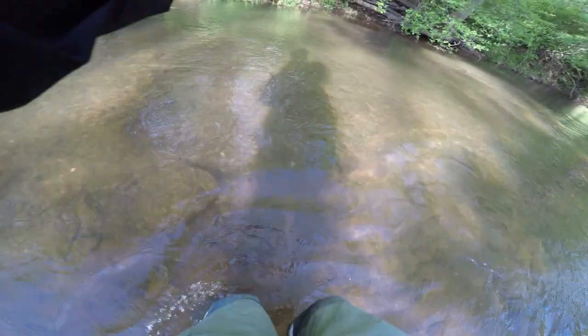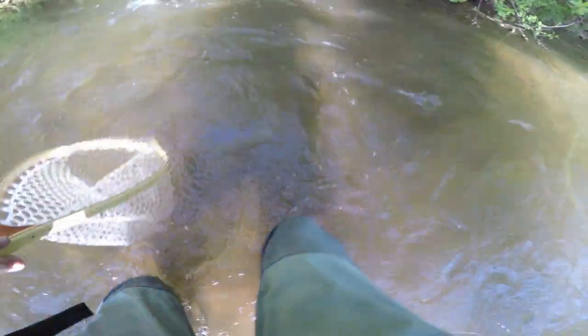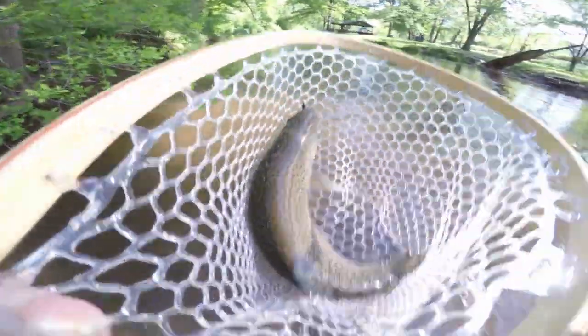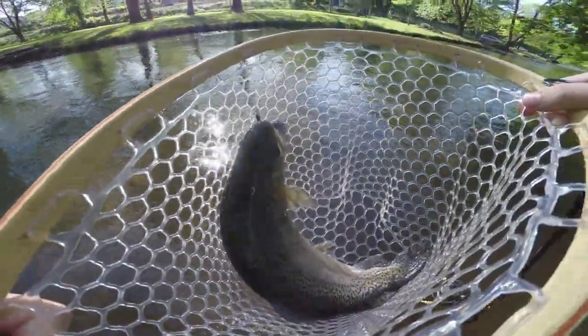Guys, nice rainbow here. Nice rainbow. Come on. Stay on, stay on, stay on. Get in the net. Yes, that is my personal best rainbow trout right there. Look at the size of that dude. That is an absolute football. Holy crap.